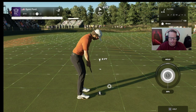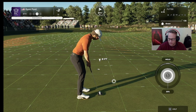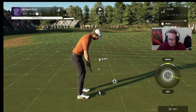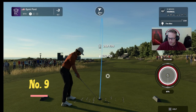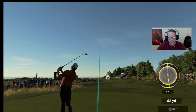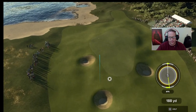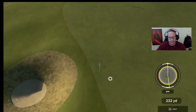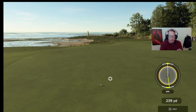Well, that's well played into birdie range here at the 8th. There's a putt of about 6 feet coming up. Putt is underway. The harmony on that swing was awesome. Well, that did not roll.